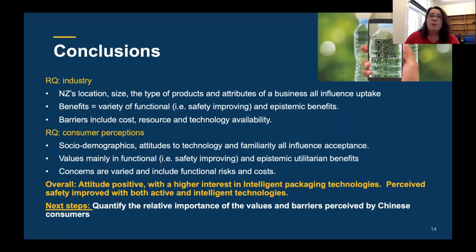Socio-demographic variables, broader attitudes to technology and food, as well as familiarity and trust, all appear to influence the importance Chinese consumers place on the perceived benefits and concerns they have around industry's use of smart packaging on imported foods. Benefits aligned well with the industry benefits in that consumers could see functional benefits for food safety, but consequently also some did not believe extension of shelf life was a good thing. So communication about active packaging needs to focus on quality rather than shelf life extension. The concerns consumers had were around functional and physical risks of the technology, as well as costs.